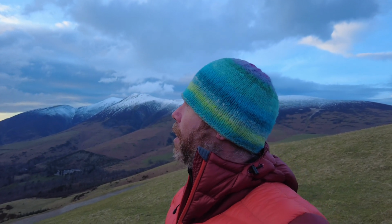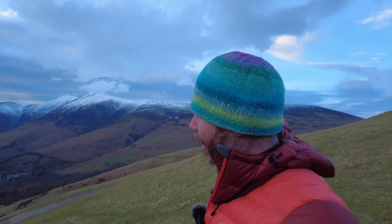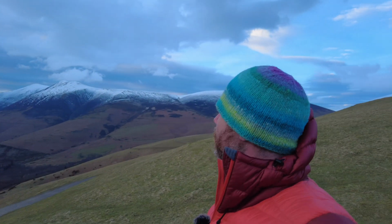Don't think it's going to get a sunset. It doesn't look like it because there seems to be a big thick bank of cloud that's kind of beyond these hills here, so you don't know, it could happen still, so I'm gonna linger around, see what happens with the light, but I think that could be it for today.